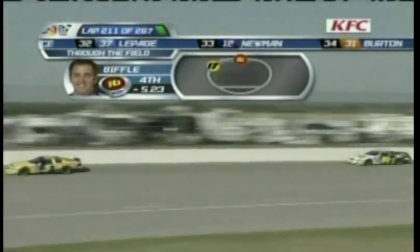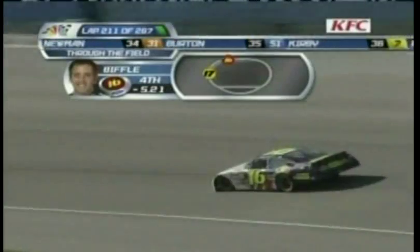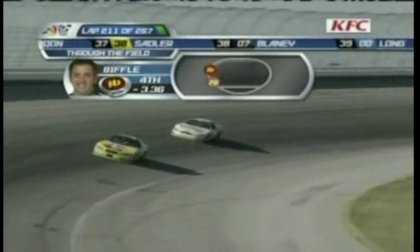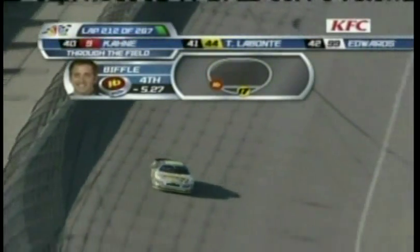Alan, Greg Biffle and his team have learned a little lesson here. They're the first of the 4-tire parade from that last pit stop, and they learned track position is still king. The 4 tires are helping. Same time as the lap leaders, just not as good.